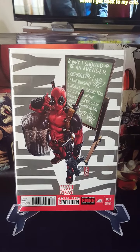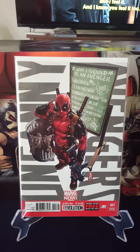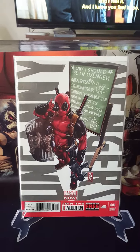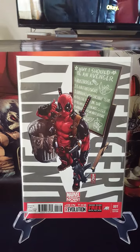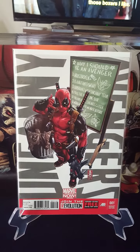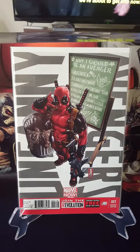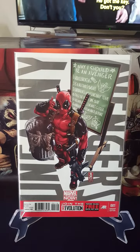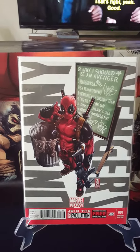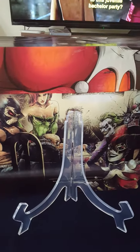So there's a Deadpool sketch one of this. This is the color one. There's a sketch one that's a little bit pricier. This right here I paid $5, I believe, including shipping. This was an eBay purchase, but happy to have it, man. I'm a fan of Deadpool, not an over the top fan, but I love the movie. I like the character and what he brings to comics. So I wanted this book strictly for the cover of him campaigning to be an Avenger. So I like it.